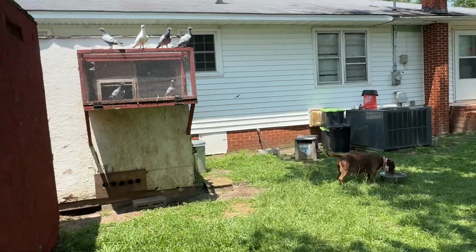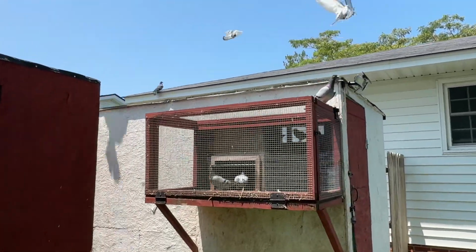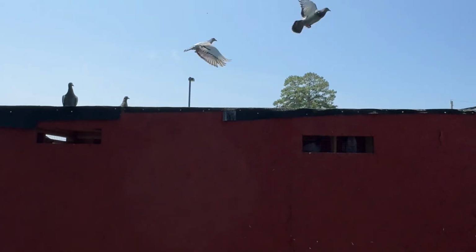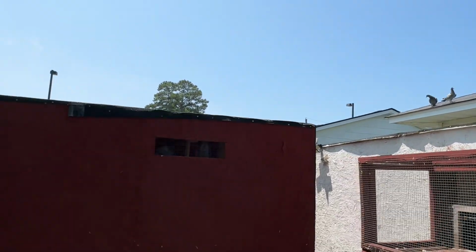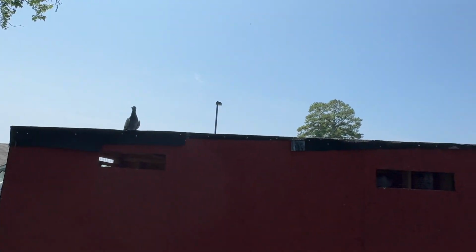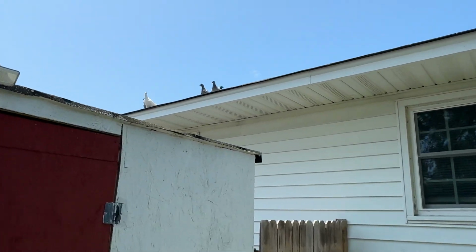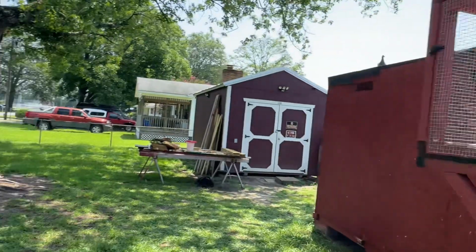There she is. What are y'all doing over here? You got a trap over there. Why aren't you trapping? See, this is vulture food right here, or hawk bait, whatever you want to call it. Food is in there, so the birds are already in there. They're getting food. I'm not feeding them no more.